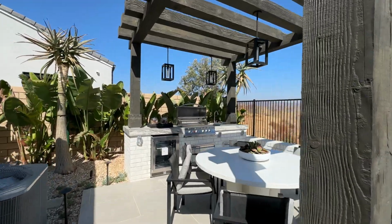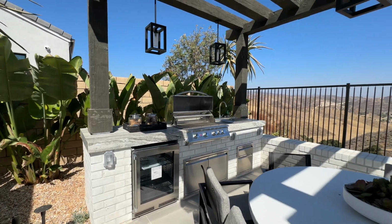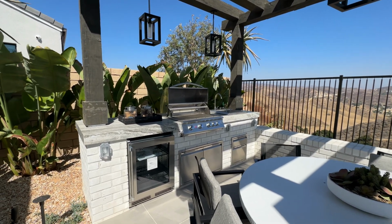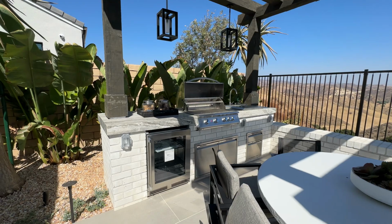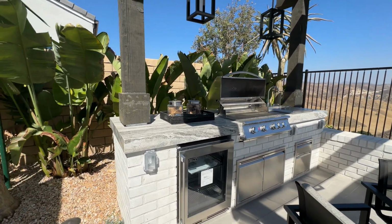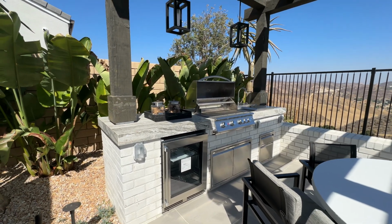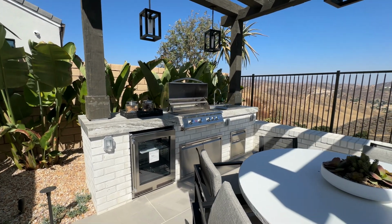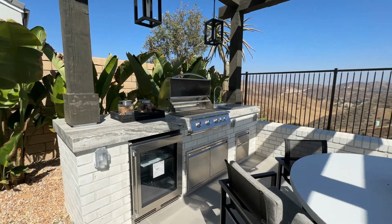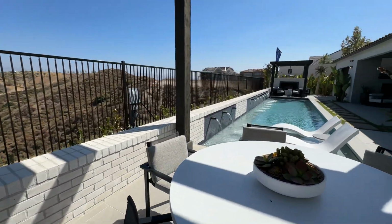Nice little covering. This is a 5 burner grill that they decided to install on this one. You get the outdoor refrigerator here. You get the warming trays there as well too. You even have some electrical out here. So you can really have a nice outdoor space and entertain outdoors really easily if you were to go with a setup like this. Now, this looks absolutely incredible.